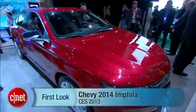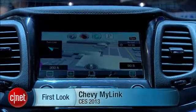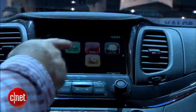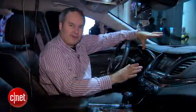This car comes out this spring, and it's got the next generation MyLink infotainment system. Now, this is mostly a new interface over the standard features that Chevy previously rolled out with MyLink. So, of course, you've got hands-free phone calling, navigation, digital audio, and also some apps like Pandora and Weather. But the really cool thing about this new interface is it borrows a lot from the smartphone.